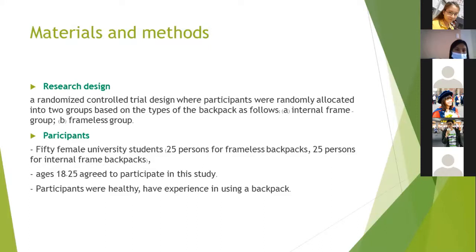I go to materials and methods. For the research design, it was a randomized controlled trial. The participants were 50 female university students divided into two groups, 25 persons for the frameless backpack group and 25 persons for the internal frame backpack group, aged between 18 and 25. In this study, participants were healthy and had experience in using a backpack.